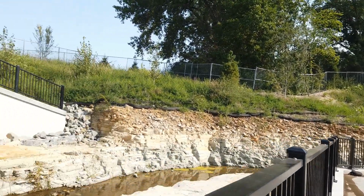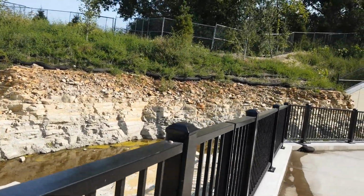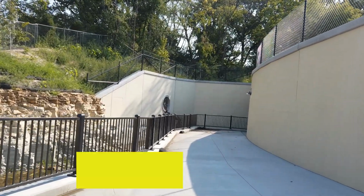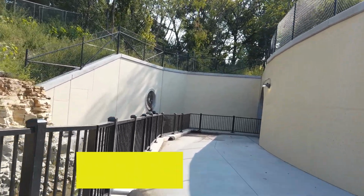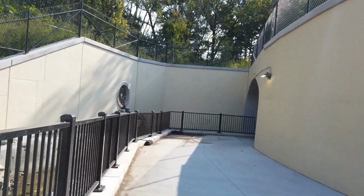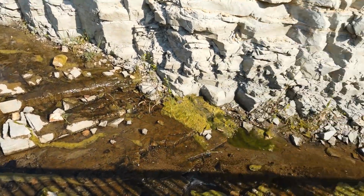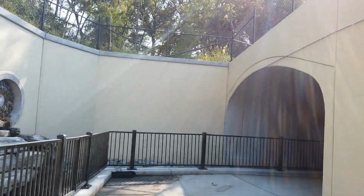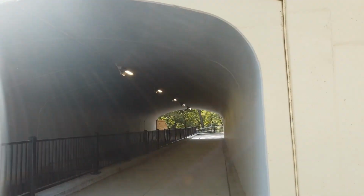All right, this is the water coming out of, I can't even think of the name of the park, but it's headed to Hidden Falls. At Hidden Falls Park is where this water's going. As soon as it goes under this road, this is the new tunnel they built.